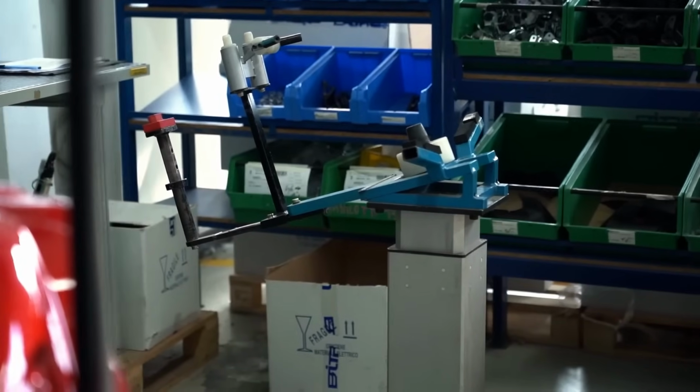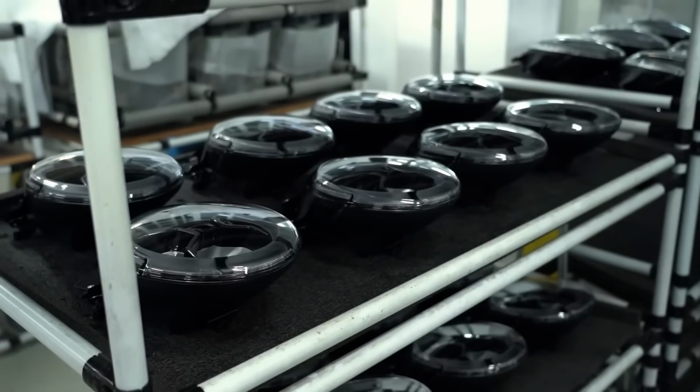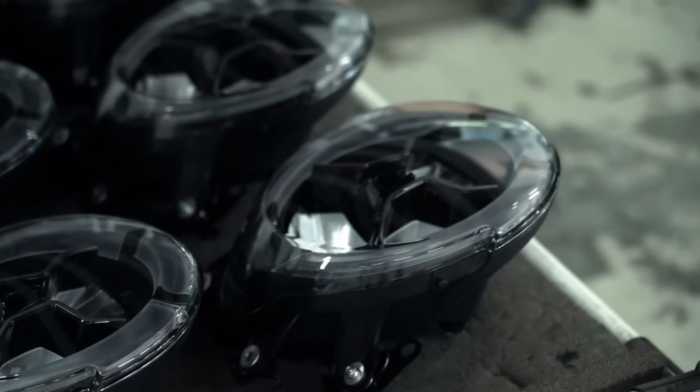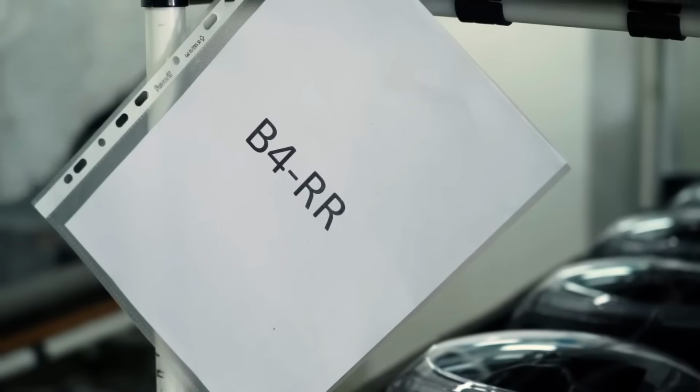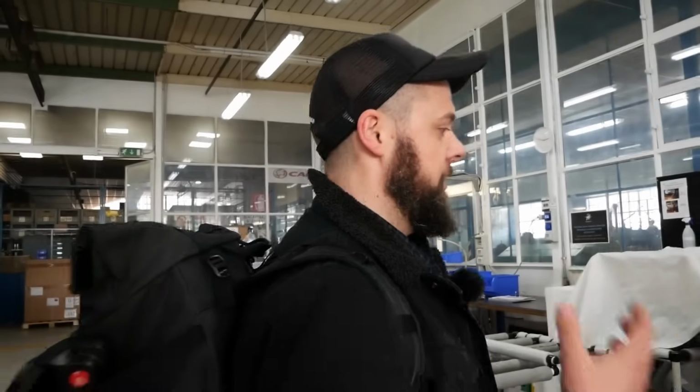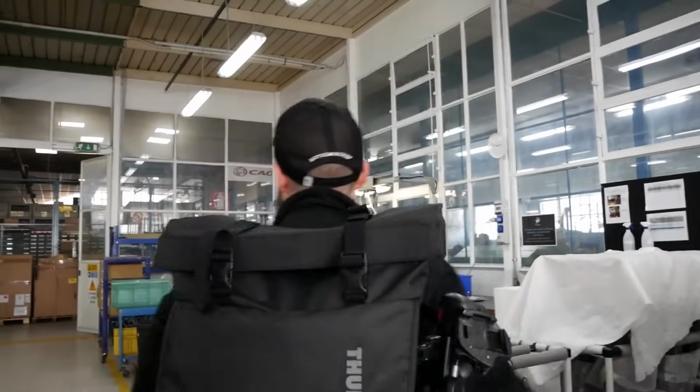We've also got lots of headlights here. You'll recognize these if you've seen a Brutale 1000RR, and we know they're for that bike because here you've got a code. So B for Brutale, 4 for 4-cylinder, so the 1000cc variant, and then RR.